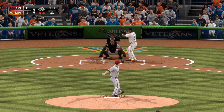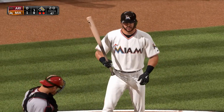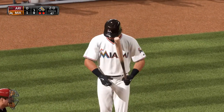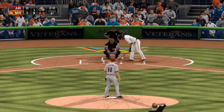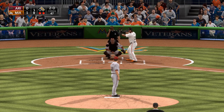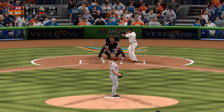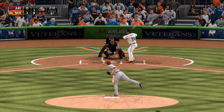Now the 1-0 pitch. That hole getting a little deeper now. It's 2-0. And now at the plate with a 2-0 count, it's not just, hey, this has to be a strike. You've got to look for one pitch in one location and then let it rip. Here comes the 2-0. In the dirt.